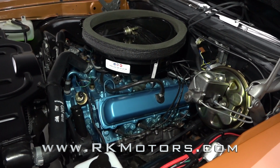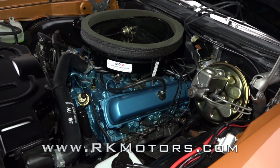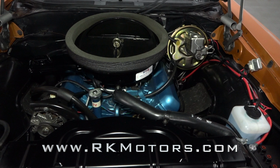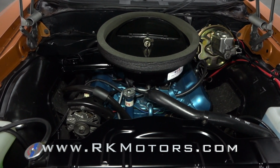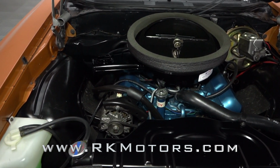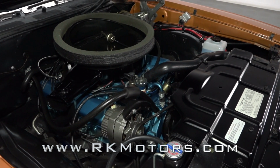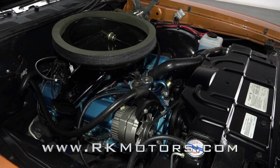Under the hood, you'll find 455 cubic inches of original Rocket V8 with the correct block casting number over a matching VIN. That big block fronts a correct Turbo-Hydramatic 400 3-speed, which sends power to a reliable 10-bolt rear with Posi-Traction and 3.23 gears.